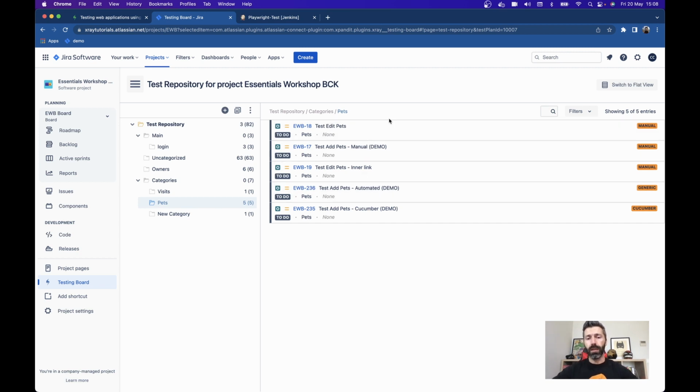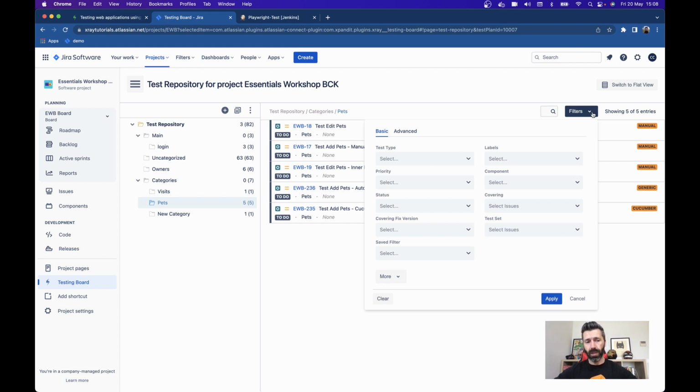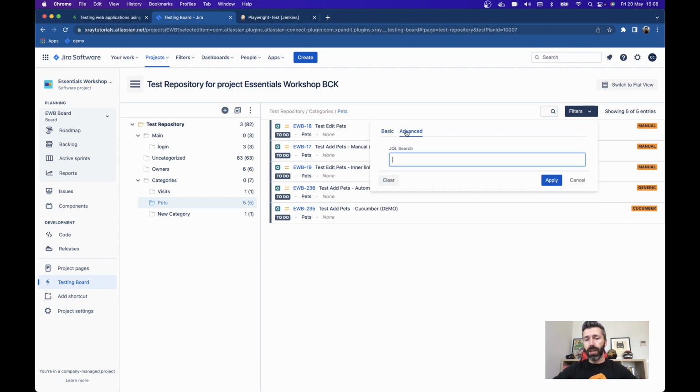And we can see now that we have the ability to filter those test cases, because if you haven't organized them for some time and you now have a big list of tests, you must be able to filter them out to select exactly the ones that you want to act upon. So you can filter by all of these filters that are here, or using a GQL query like the ones that you use in Jira.